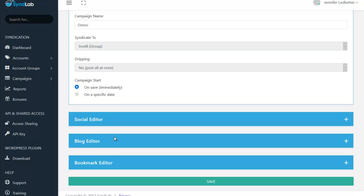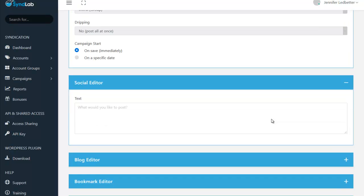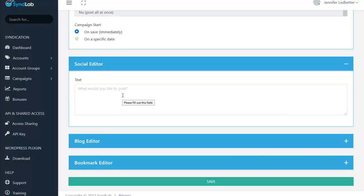Then you have 3 different tabs down here that you fill in. You have your social editor, and these are the things that are going out to like Twitter and Facebook. Let me tell you something. I messed this one up horribly the first time because I forgot to put a link. I just put some words like, take a look at this cool thing, and then set it, and there was no links to share with it. So make sure you put the link to your blog post or whatever you're sharing in here.